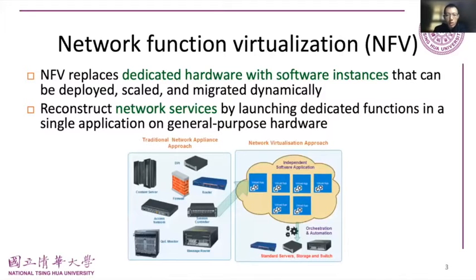Suppose you are a cloud service provider and increasing 30% of the customers in just 1 week. How would you make your network infrastructure flexible enough to respond to this situation? NFV may be the answer. NFV stands for Network Function Virtualization, which replaces dedicated hardware with software instances that can be deployed, scaled, and migrated dynamically.